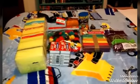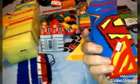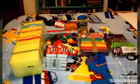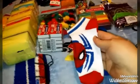Then at Toys R Us, I bought me these pair of socks, which you all know I make clothes out of for my Barbies when I feel like making clothes, so I have some on hand. And I bought these Spider-Man ones.